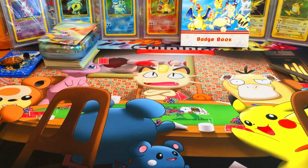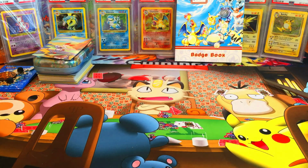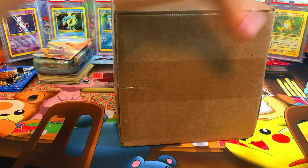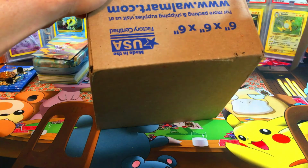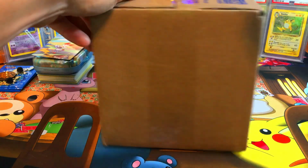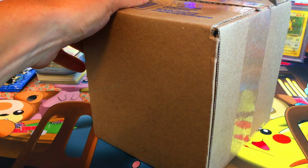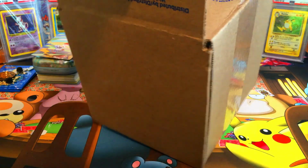Alright, we're going to move the camera back up because we got some bigger boxes to open. Alright, we'll do this one first. Alright, covered up all the shipping information. It should just be one pack in here. I don't know why. I've ordered from this person many, many times, and they always send it in a box, which is cool because it protects the pack.